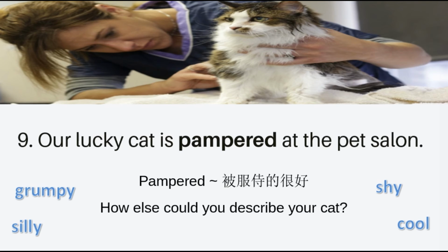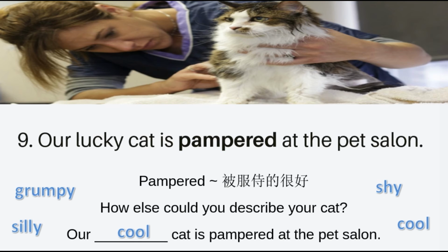How else could you describe your cat? Our cool cat is pampered at the pet salon. Our grumpy cat is pampered at the pet salon. How else could you describe your cat? Say it now. Well done. Let's keep going now.